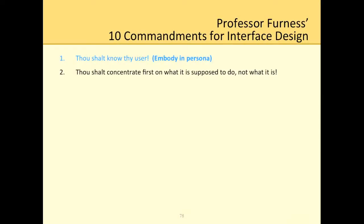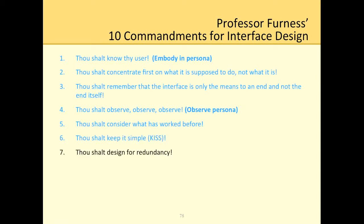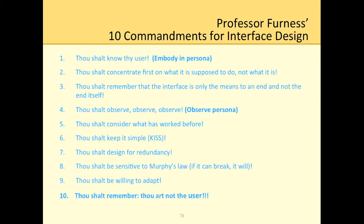So back to the commandments. Well, the idea is your user is embodied in that persona. And you go on down here. When you're observing, you're going to be observing the persona. As a matter of fact, you're creating a day in her life using your interface and what she thinks about it. And then finally, the 11th commandment is you listen to your persona. Okay.